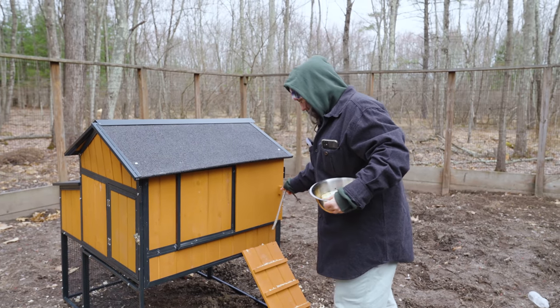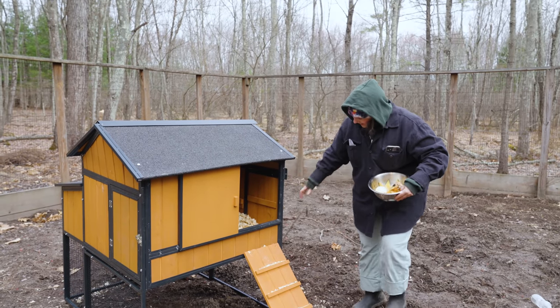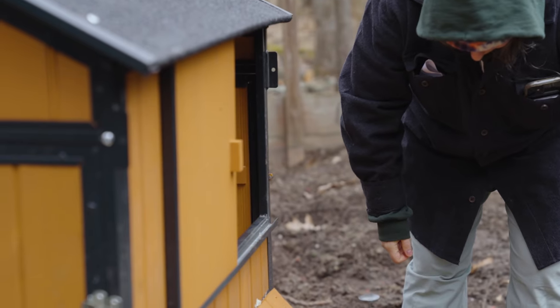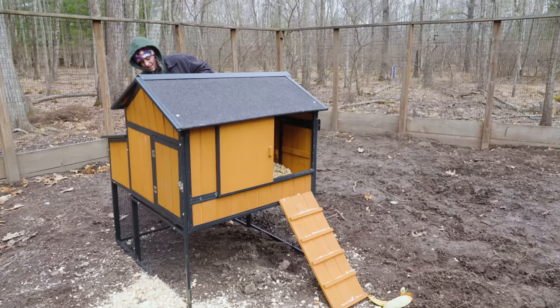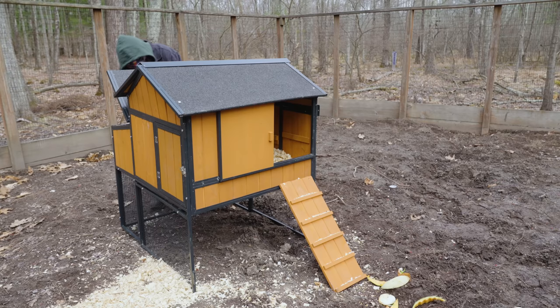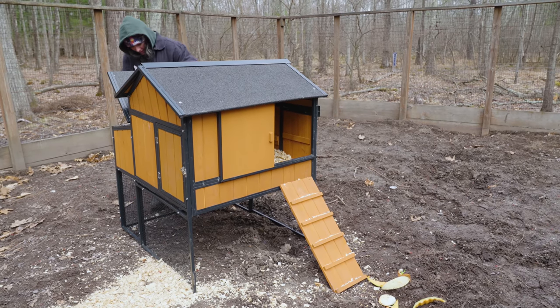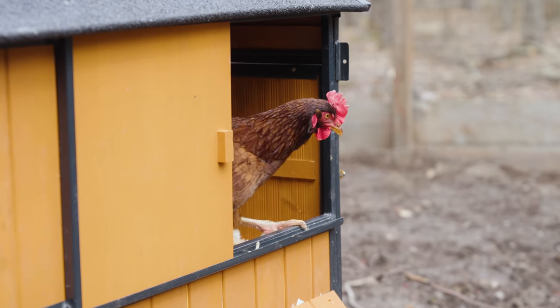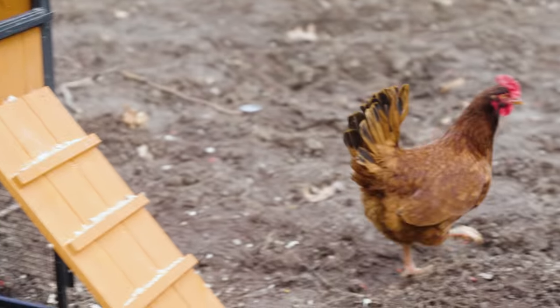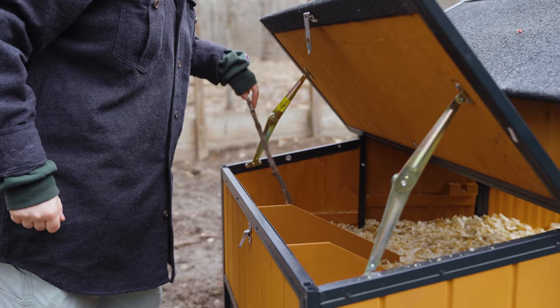Okay, little chickies. Hi. Breakfast. Come on. Not the smartest animals, huh? Okay, go ahead. Now do I see if there's eggs?